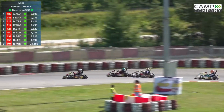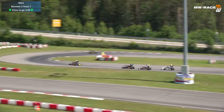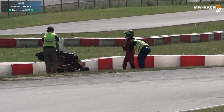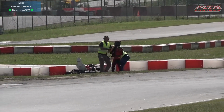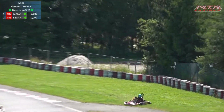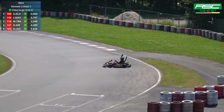I don't think that's the way that he wanted to start his Minimax career, did Kenyon Washington. But however, these things do happen. The main thing is that Kenyon Washington was okay. He's out of the car. He's just basically being allowed to come out as... Oh, now that's Matthias Schulte. Matthias Schulte loses the back end.